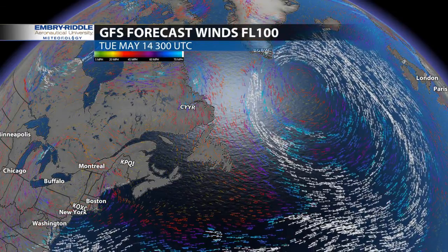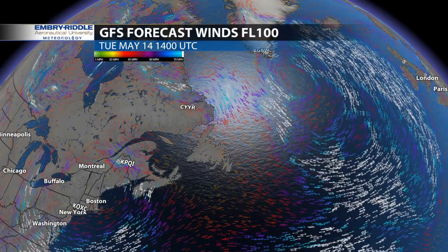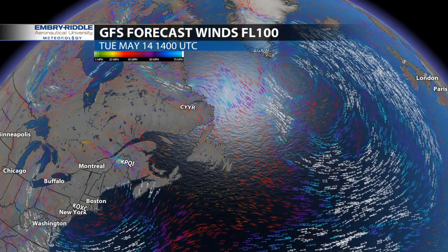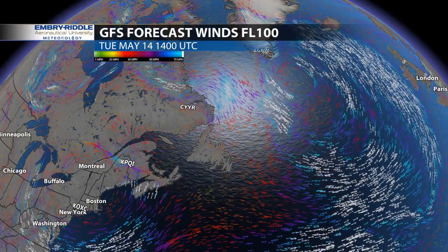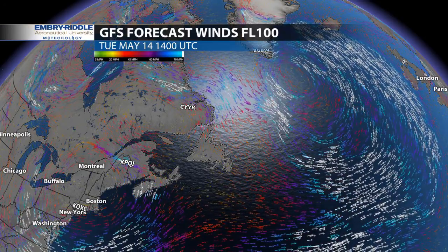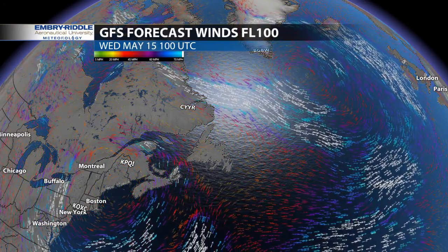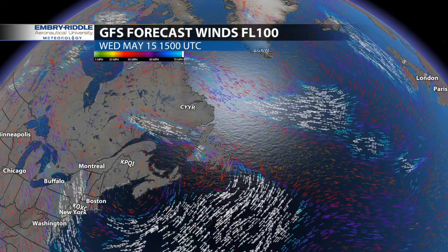At 10,000 feet, there's a similar pattern, so we're expecting a right crosswind between Oxford and Presque Isle. Perhaps the wind's a little bit lighter throughout most of the flight, so that from a wind standpoint, that may be a favorite altitude. But still a fairly strong right crosswind halfway between Presque Isle and Goose Bay, that eventually transitions to a left crosswind as we approach Goose Bay, and then a left crosswind that strengthens during the day Tuesday and into Wednesday between Goose Bay and Greenland.